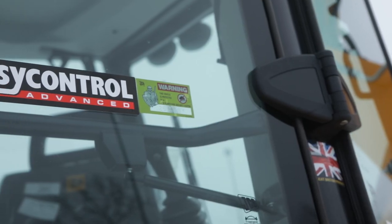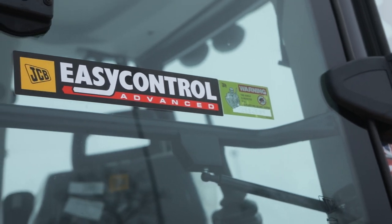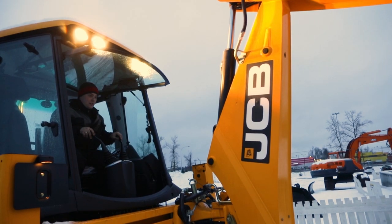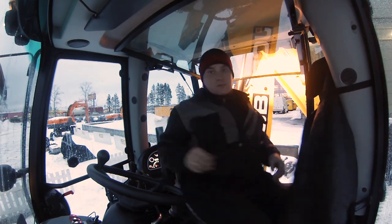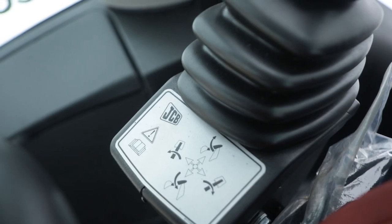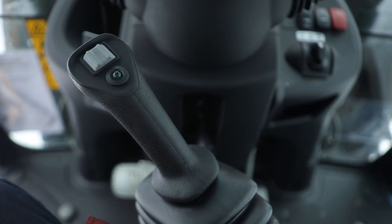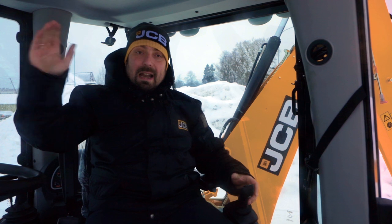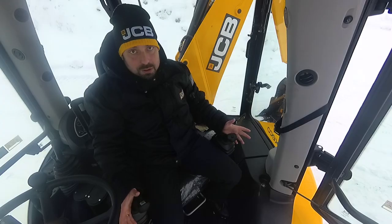All 5CX backhoe loaders in the basic equipment version are fitted with the JCB Advanced Easy Control system, or in other words, the joystick management system of the whole hydraulic system of the machine. Here it is, the JCB Advanced Easy Control joystick, which allows us to control both the rear boom and the front boom using the joystick only. It is very convenient in operation.